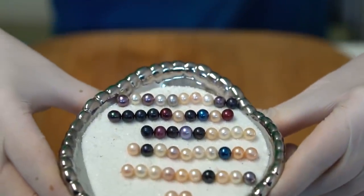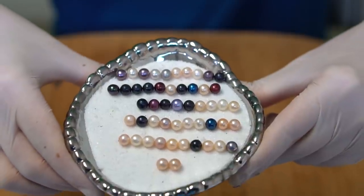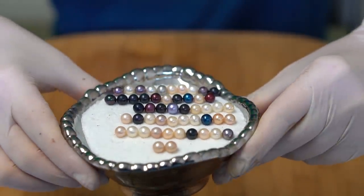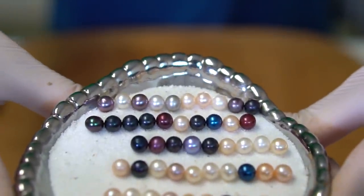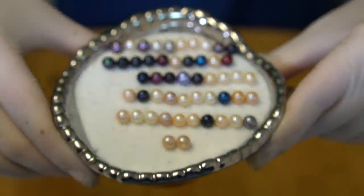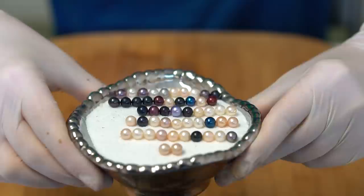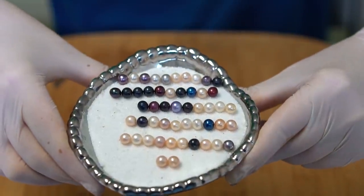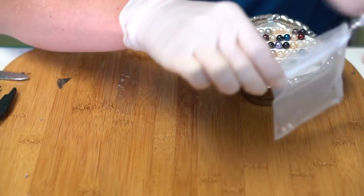All right, look at those. Get a lot more colorful in that second 25. I don't want to tilt the dish too far and have them roll all over the place. So pretty. Congratulations to Christina. Make sure those twins get their own bag.